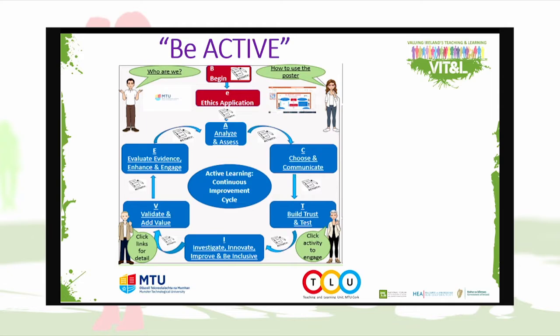Guys, this poster is available as part of the Vital this week, so you can access this in your own time and spend a bit more time on it. I do want to highlight some areas. If you look at the right-hand side, there's an activity section on the poster. That will allow you to click into the activity and will give you something to work on in that space. Also, we've developed an animated video that will give you 2 or 3 minutes that will help you find out more information about the Be Active framework. What I'd like to do for the next 3 minutes is outline some of the key points of it, to entice you to engage more after this talk.